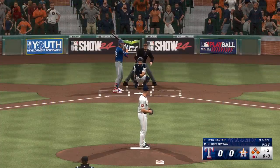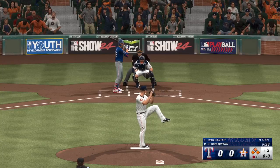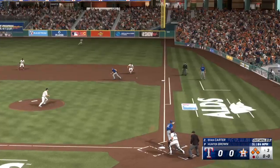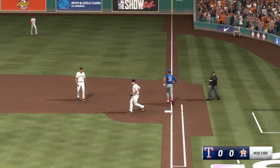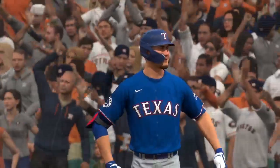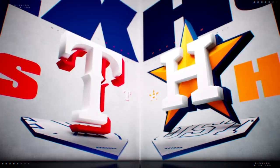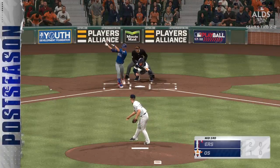Next up for Texas, Evan Carter. Golden opportunity right here. Ground ball could be two. There's one. Back to the pitcher covering. It's a double play. Nicely done, and that'll do it. Just trying to sneak one through with the bases loaded, but an excellent job by the defense to turn that one and get out of this jam.